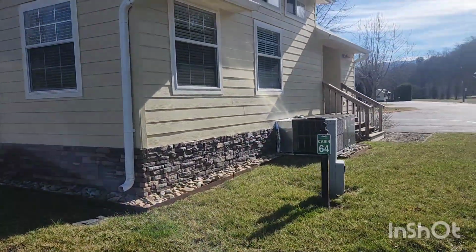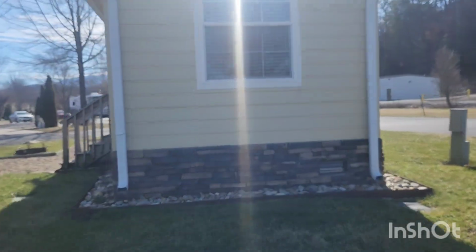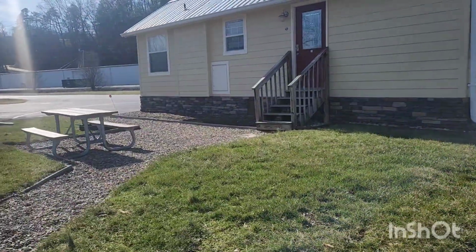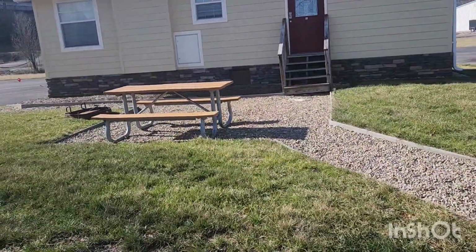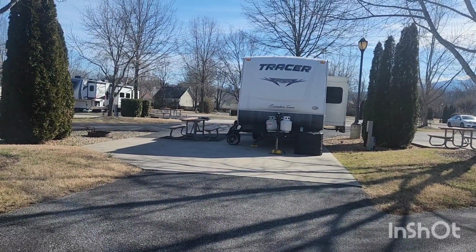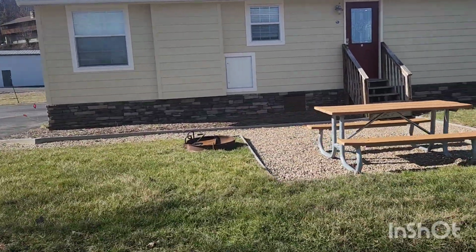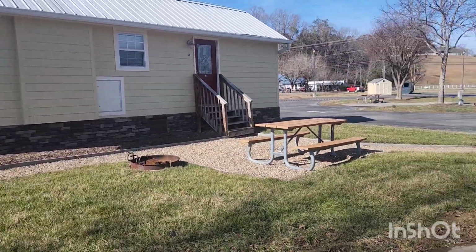Alright, so we'll come around this side. There's the front side. Again, they have a little picnic table, fire ring. I'm just going to show you kind of where you're at here. So right there was site 16. So you are right across the road from the RV site. So if you're camping with somebody who needs a cabin, that first row would be a good place to rent: 15, 16, 17, and 18. And you'd be right across from this cabin here.